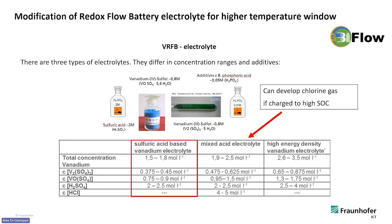So what kind of electrolytes do we have? Usually it's differentiated between high energy density electrolyte, which is usually unusable in an application because the temperature window is so narrow. There are some mixed acid electrolytes, which we don't favor because they can develop chlorine gas at higher state of charge. So in most batteries, you have the low concentrated regular vanadium electrolyte, which consists of 1.5 to 1.8 mole per liter vanadium dissolved in sulfuric acid and with some additives like phosphoric acid. This is a typical electrolyte you have.